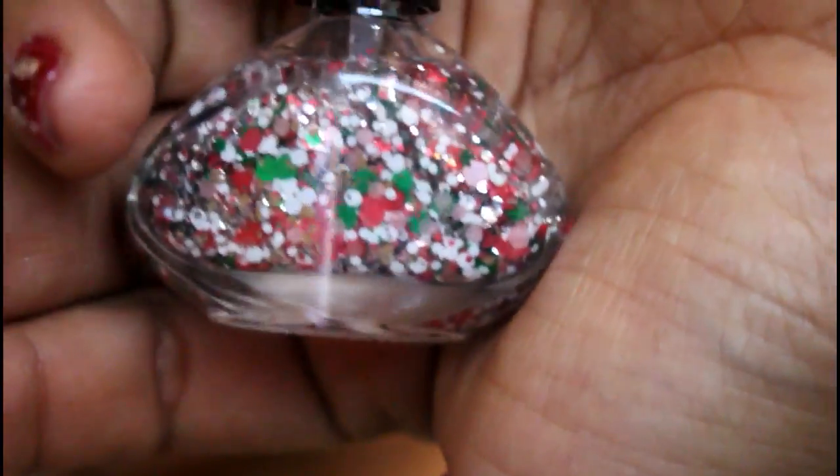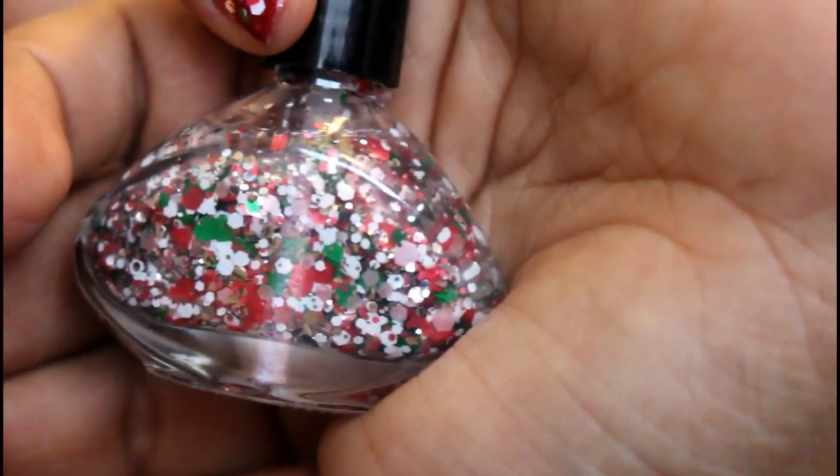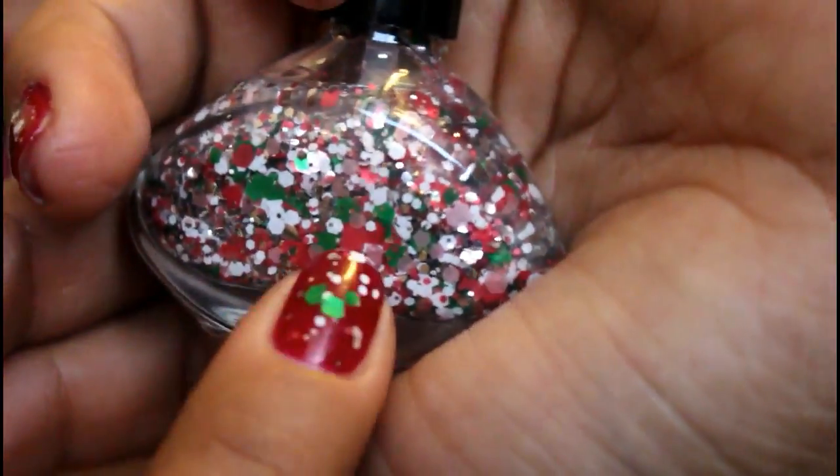What I like about this nail polish, it has a clear base, and then you get multi-sized, multicolored hexes. So you get some greens, whites, silver, the red. And what I like about the red is that although I have a red nail polish underneath, the red hints a little bit more on the pink side also, so they do end up showing up on the manicure.